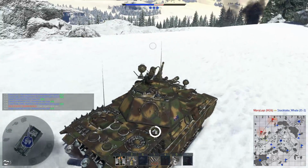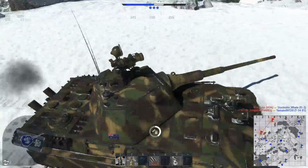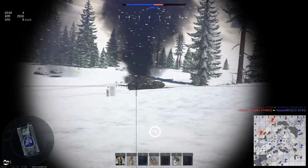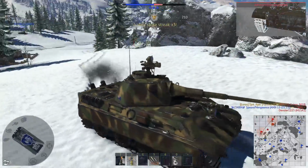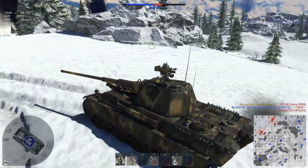It's not APFSDS by any means, but it's certainly better than the 90mm gun. In my opinion, it's better than the 105 and the 120. Honestly, the way the long 88 works, it's beautiful. And look at the zoom you get on the Panther II. Things like this make this tank extremely viable. It's just a nice tank.